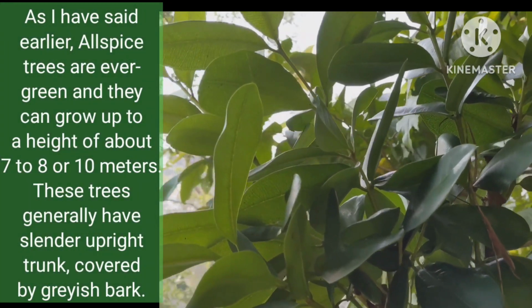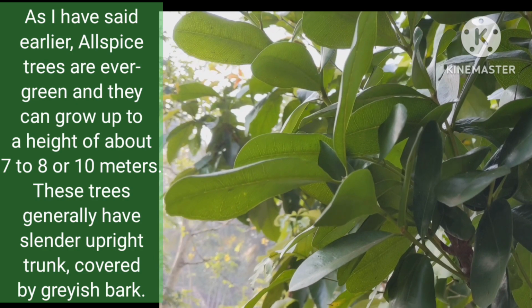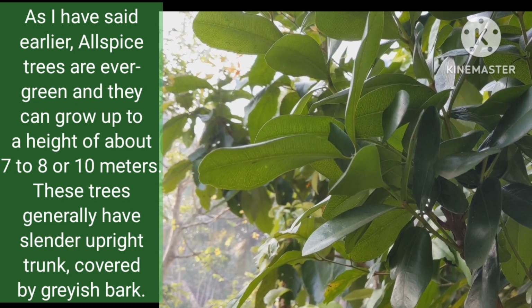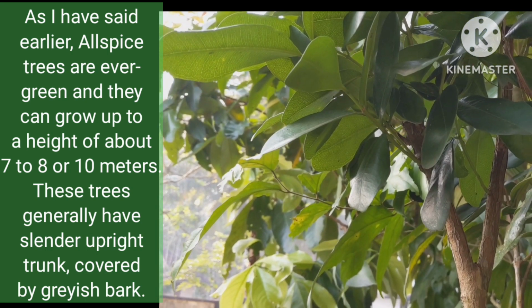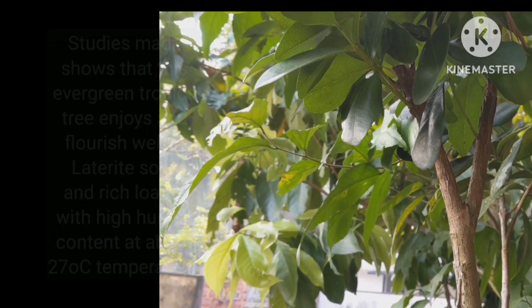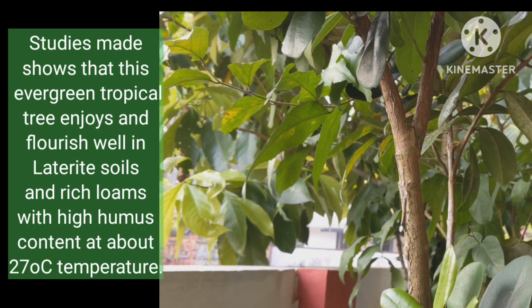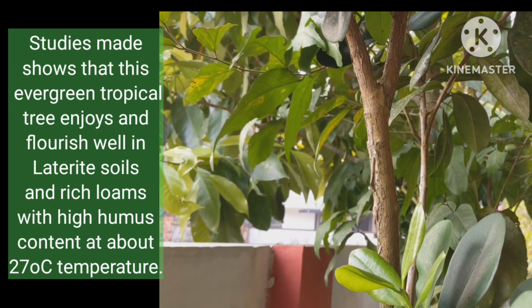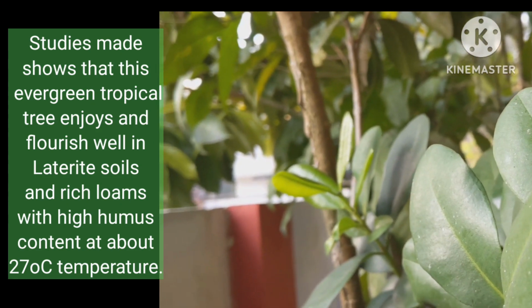yielding. As I have said earlier, allspice trees are evergreen and they can grow up to a height of about 7 to 8 or 10 meters. These trees generally have a slender upright trunk covered by grayish bark. Studies show that this evergreen tropical tree flourishes well in laterite soils and rich loams with high humus content at about 27 degrees Celsius temperature.